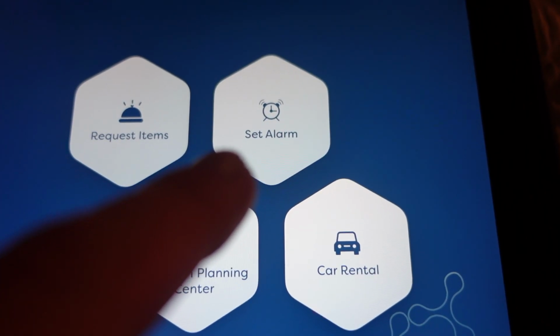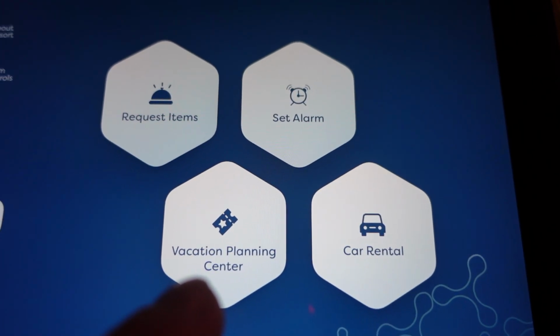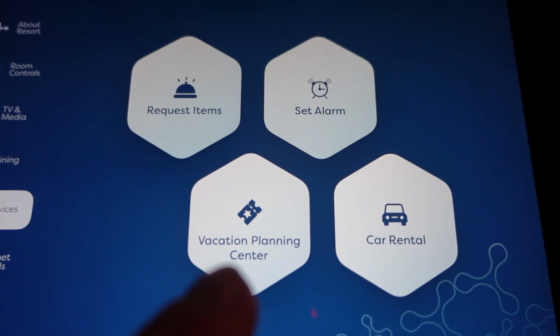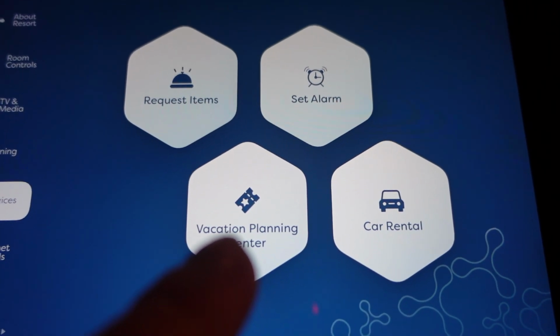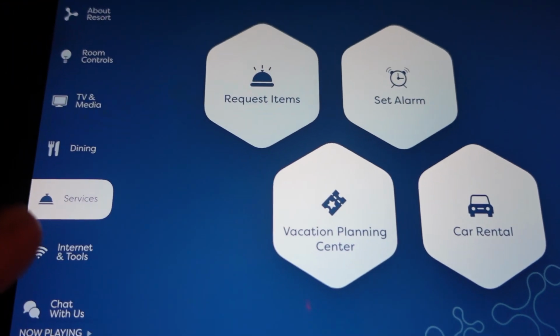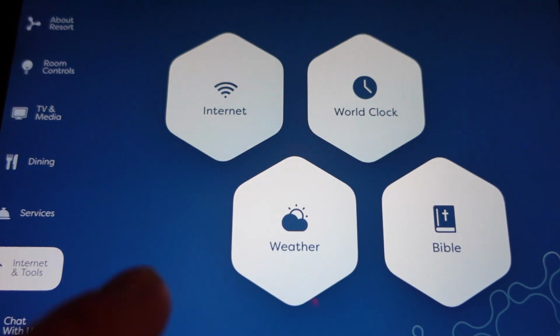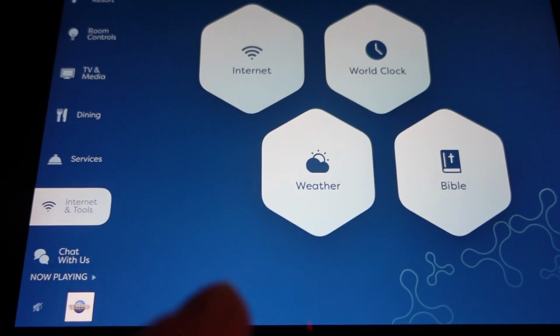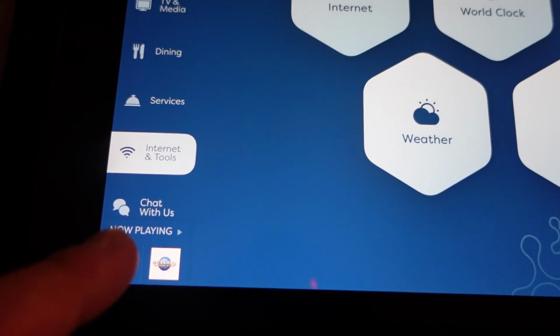Got to set alarm, car rental, and the vacation planning centre is where I got my universal pass from just after I checked in. So that's pretty good. Internet and tools, just your usual stuff, weather, internet, etc. And you can chat with them down here, as you can see.